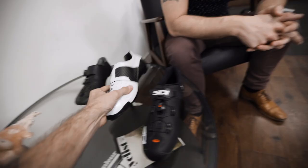What about the uppers? What about knitted shoes and the difference between material like this, leather, microfiber? Yeah, I wouldn't go as far as to say that there's a best.